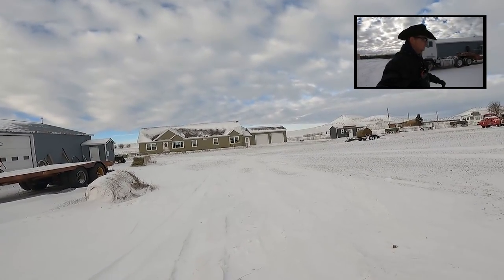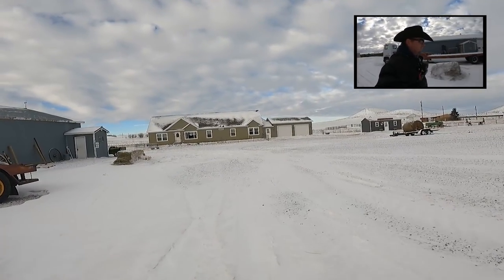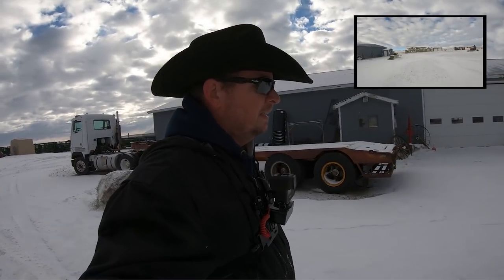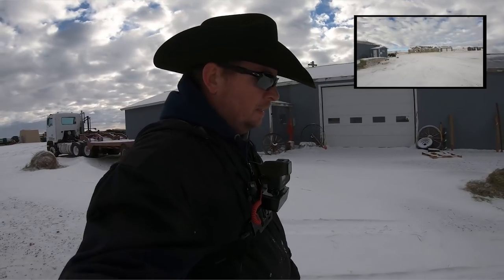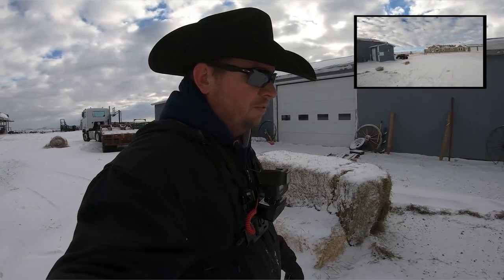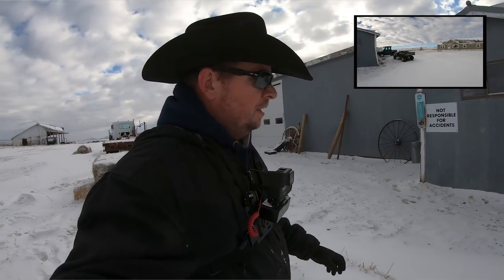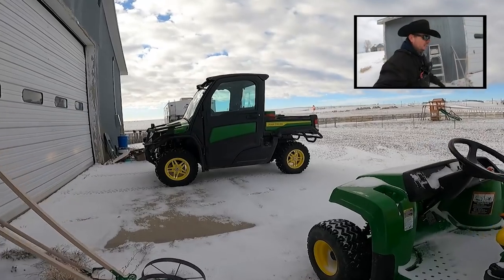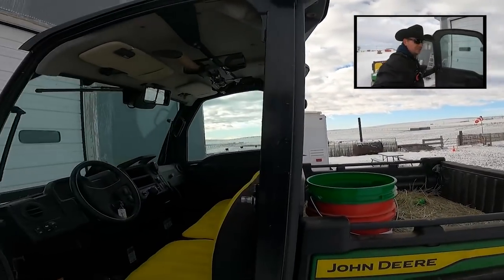We're getting ready to grab the gator and head across the road, feed the steers their corn, oats, and barley for the morning. We're also going to feed the chickens and grab some hay for the goats. Temperature wise, it's about 19 degrees out here this morning. The wind chill was about 10. Luckily, we don't have a whole lot of wind, so that's a good thing.